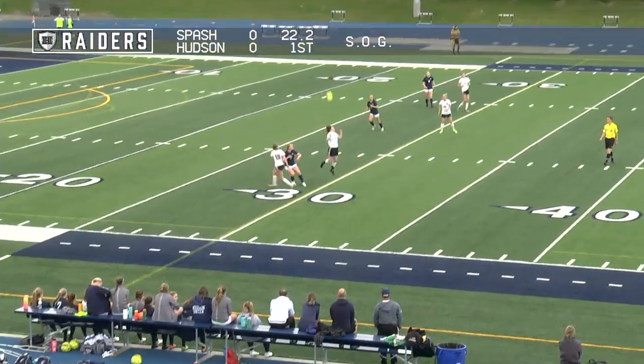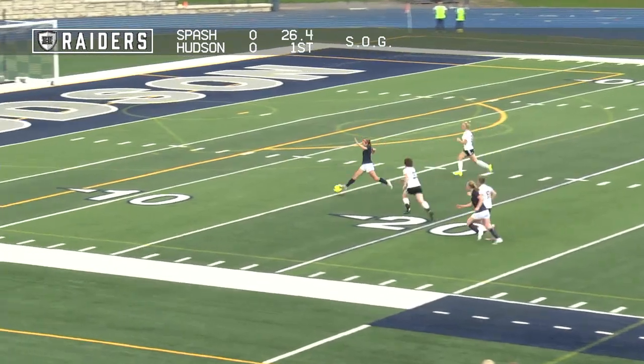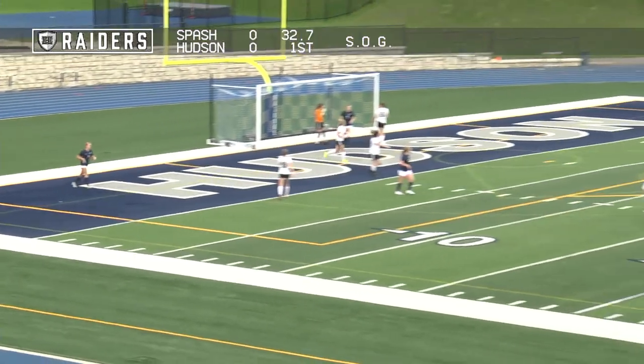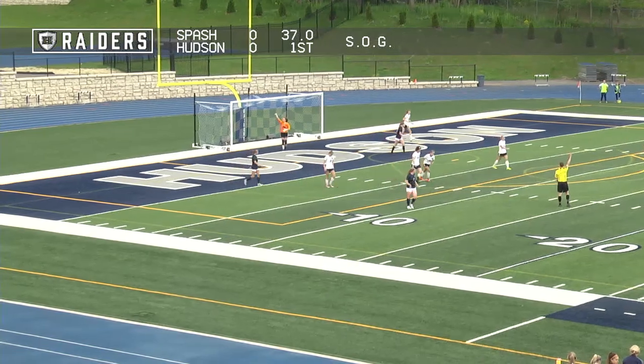Annika Lewis sends it towards Liz Collinson. Collinson's going to fight for it. She heads it onward, and that falls on to Sydney Spencer. Goalkeeper was out of position there. Bergen Beversdorf was kind of hugging the post there. Dangerous situation.